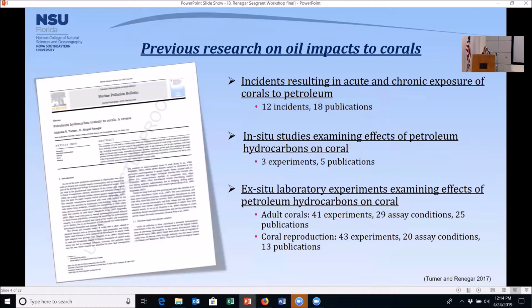So one of our first tasks was a review of existing oil spill research on corals which ultimately included about 44 years worth of studies. So these previous studies can generally be divided into three categories. The first of these is spill incidents, which have resulted in acute or chronic exposure of corals to petroleum in some way. Now, every spill event presents some unique challenges due to the large variation in environmental factors, biological, chemical, physical conditions associated with each spill, as well, of course, as variability in the oil itself.